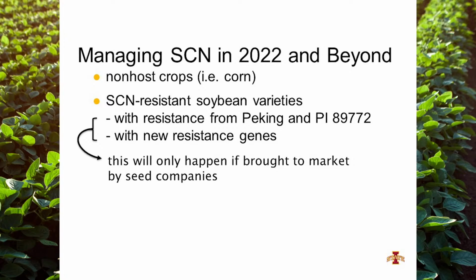Now, the one caveat there is these have been developed here in the past several years, but they don't ever seem to be brought to market by seed companies for farmers to purchase. So the only way the new resistance genes are going to help farmers moving forward is if the seed companies integrate those new resistance genes into their breeding programs and actually eventually start selling varieties with the new resistance genes.